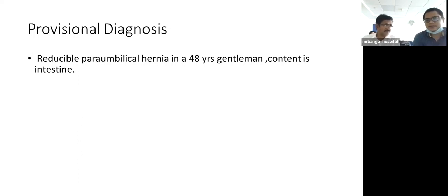And then what? Sir, then we'll dissect the... It's not dissect. What is the next step? Raising of the skin flap. That means around the hernial defect, you raise the skin flap. You need to raise the upper skin flap and the lower skin flap. Now you have the hernia sac seen in the midline. What do you do now?